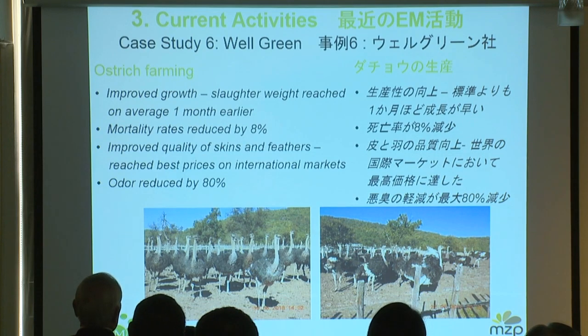Ostriches. Okay, this is a big ostrich farm, 12,000 ostriches, but in captivity, so creating problems. Now, this is a success story. The whole spectrum of EM is being applied. EM in the drinking water, 1 in 1,000 dilution. EM Bokashi in the feed, 2%. EMA diluted 200, spraying the houses and the camps.